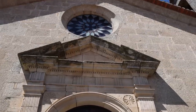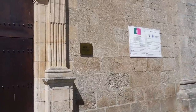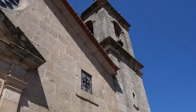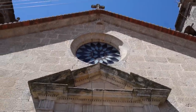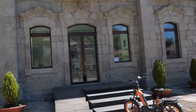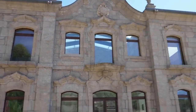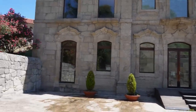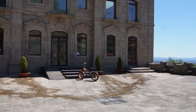So this is the big church in Alpedrinha, the Igreja Matriz. And it's a beautifully built granite place. So here we are at the Palacio de Picadeiro. I'll try and get further back so you can see the whole lot. Beautiful granite work, lovely big building. And the advantage of fantastic views.